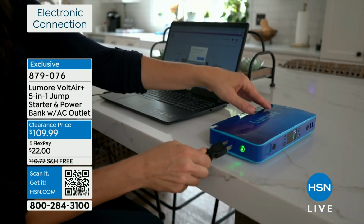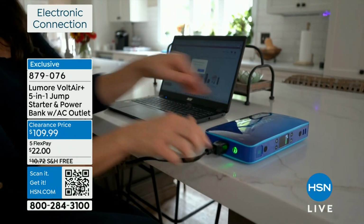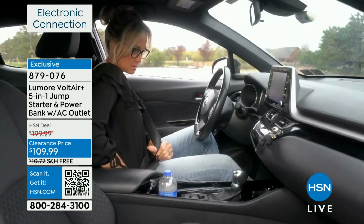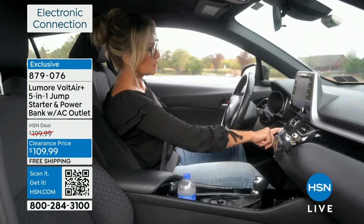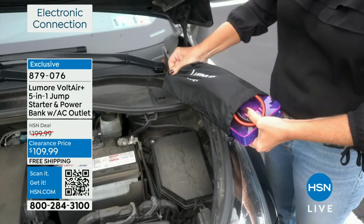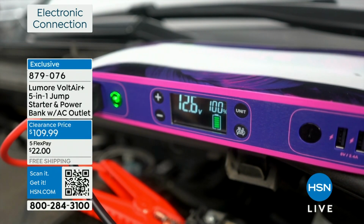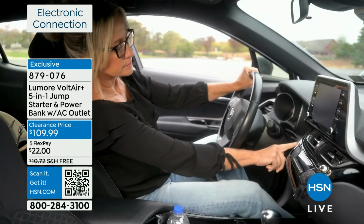And I think you may have said this, but it'll jumpstart a traditional car over 80 times before I have to recharge. Before you recharge your Lumore. Is that amazing? So even if you were just using it for that, just having that assurance and not have to deal with the intimidating jumper cables and finding somebody, hopefully wherever you're stranded, to help you.